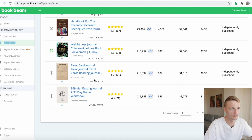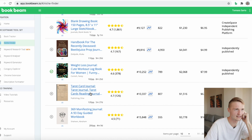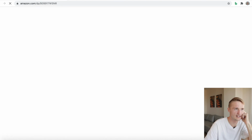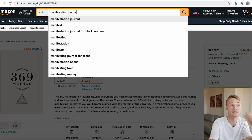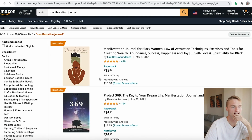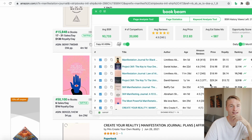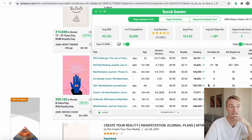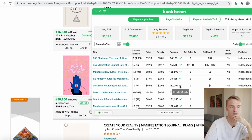Tarot card journal. Again, this could be something that you could look into. 369 manifesting journal. Let's have a look at these journals, for example, manifestation journal. Let's see what the situation is. So it looks like demand is very high actually. And let's see what happens if we unclick this one.